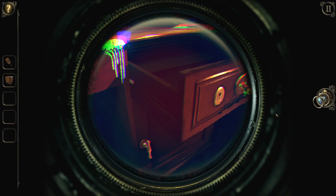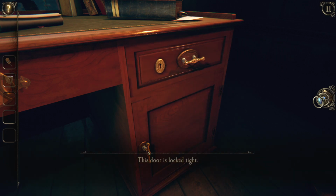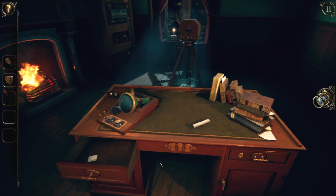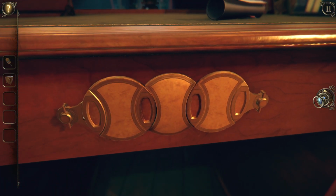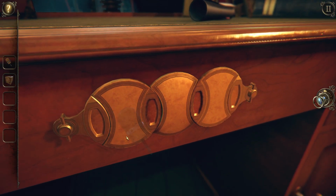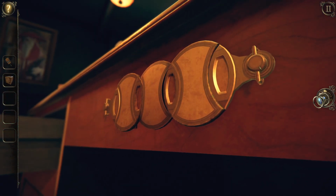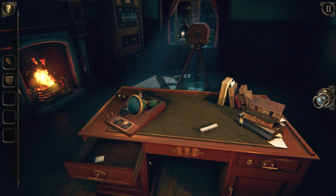The door is locked... wait, what? No, but what about this? The door is locked tight? Okay, what about this? I'm so confused. Like, what is all this stuff? No screwdriver, huh? There's clearly a reason it wants me to look at this. Yeah, what is the deal with this room?